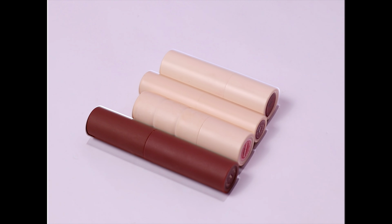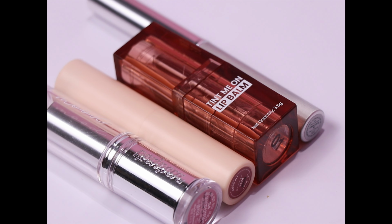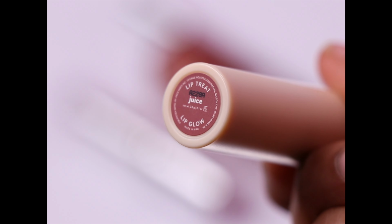I'm gonna compile all the Sunnies Face lip products and tell you who will love this formula. If you are an avid tinted lip balm girly, or you're just looking for a glowy, juicy tinted lip balm, then check out Sunnies Face Lip Treat.